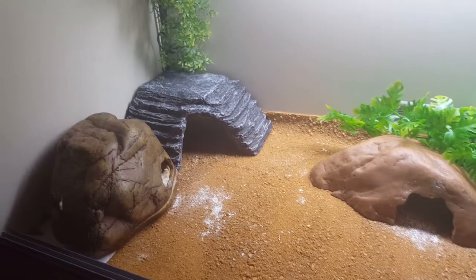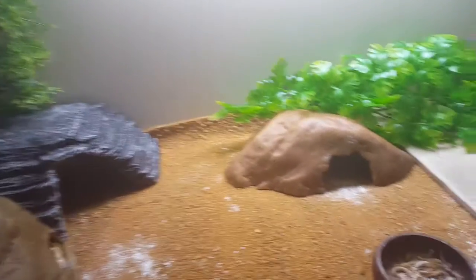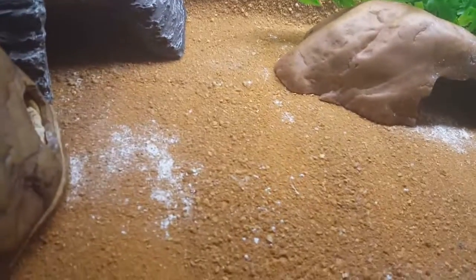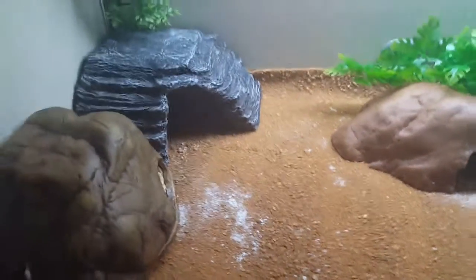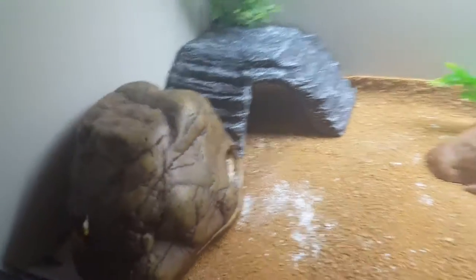I've moved her from a 2 foot to a 3 foot recently, so I just wanted to make sure she was eating and all that good stuff. She is also on a Habitat Matstat, and I use a temperature gun to measure the temperatures every day, just to ensure temperatures are good, and they seem to stick well. But yeah, she is a happy little gecko, and that's Nyla.